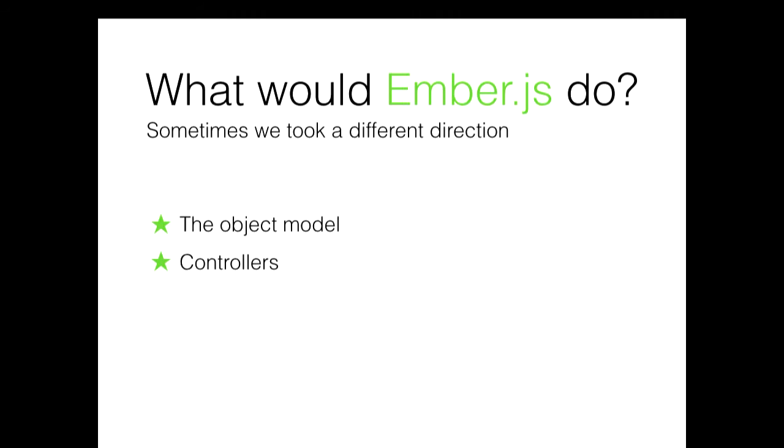Sometimes we took a different direction. I mentioned the object model and the ES2015 classes. It felt like it's just a lot easier to use the new class syntax. It does almost the same thing, and I'm pretty confident that if Ember was to rewrite itself from scratch today, they would use classes anyway. Controllers, another one. Didn't bother to include these at all. Ember is deprecating them anyway, and routes do about the same job.